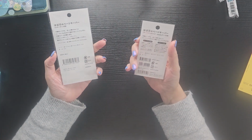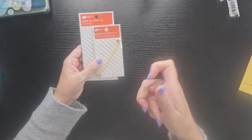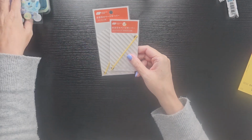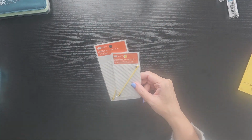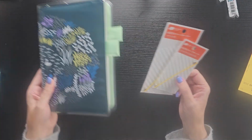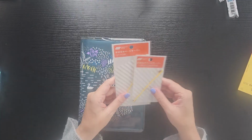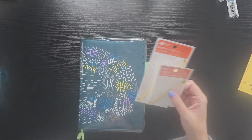I've forgotten completely what they're called, but they're basically book holders. They hold the pages together. That's probably not explained very well, so let me show you. With the A5 Hobonichi, it's probably not needed as much. I'm not sure why I bought this. I probably just panicked and just bought it.